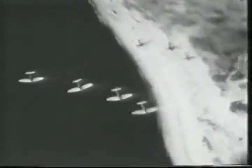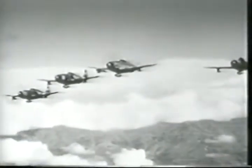The squadron is airborne. Over Corsica, then out to sea. On the deck. 60 miles east to Italy. Flying from Corsica to go only 60 miles puts them 150 miles behind the German front.